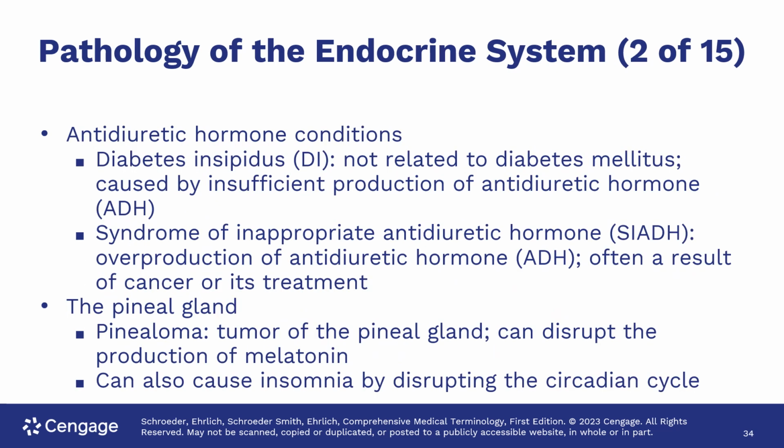Dysfunction in production of antidiuretic hormone can be diabetes insipidus or syndrome of inappropriate antidiuretic hormone, or SIADH. Disorders of the pineal gland can be a pinealoma, which is a tumor of the pineal gland that affects melatonin production and affects sleep patterns.